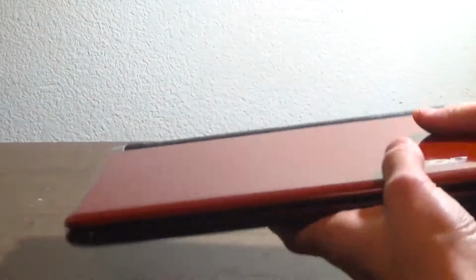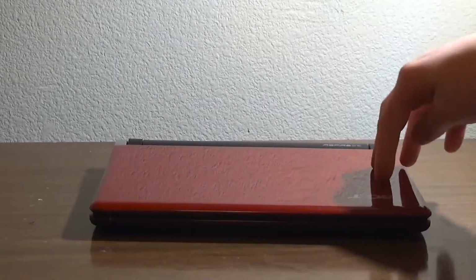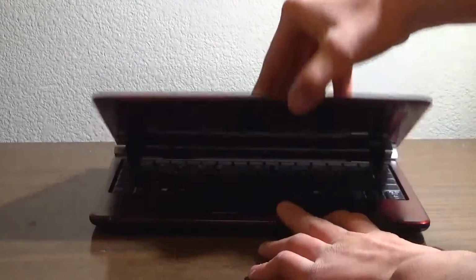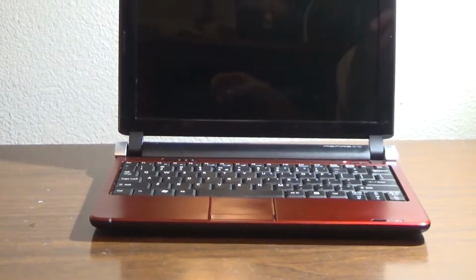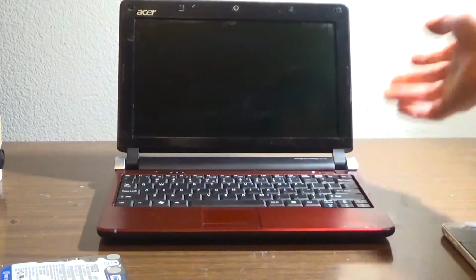I've been looking for one of these older notebooks for a while, one that I can throw in my backpack and not really have to care about, for school, for typing papers or whatever. So I found this one here, and it looked in pretty good condition. I was like, man, $15, I don't know if I can beat that. And they said that they didn't know if it worked or anything like that. So I'm just going to power it on and I'll keep on talking.